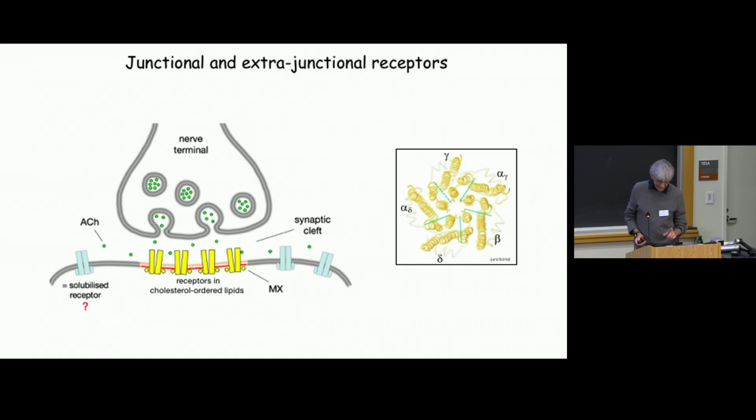What I want to say is that in the one at the synapse, the hole down the center is wider, and the interfaces are wider, and that would suggest, to me at any rate, that it maybe opens to a bigger hole through the membrane, and actually opens more rapidly because the interfaces are weaker.